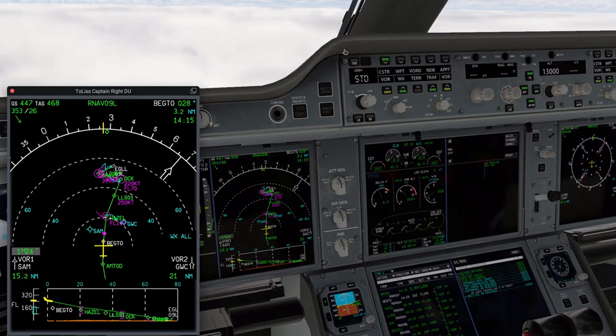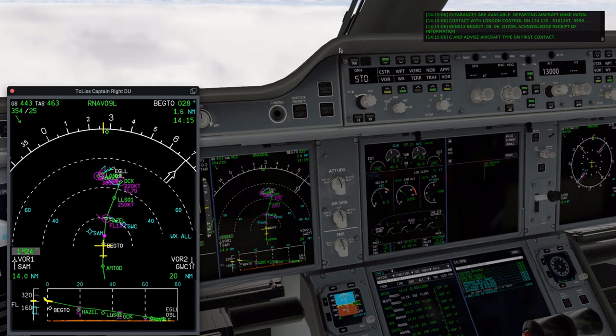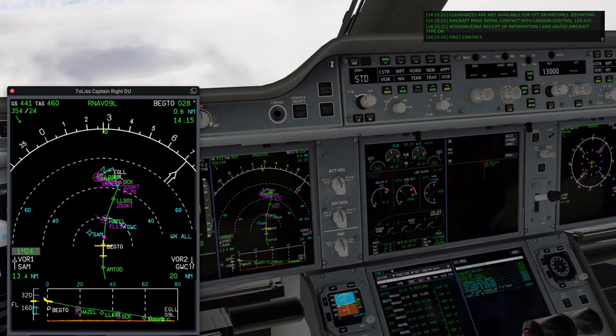Affirm, thanks, Speedbird 489. Which means go get the bloody ATIS, you idiot. So, what's the ATIS? EGLL ATIS. Information, climb now, flight level 80. Flight level 80, Speedbird. EGLL, it is.